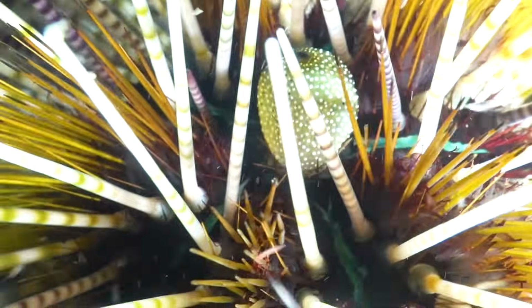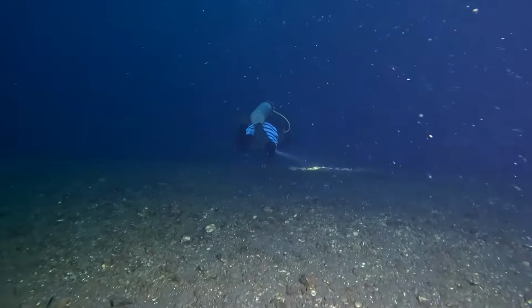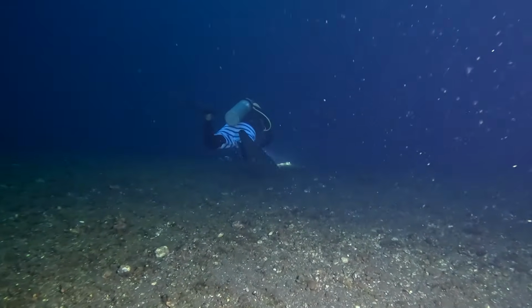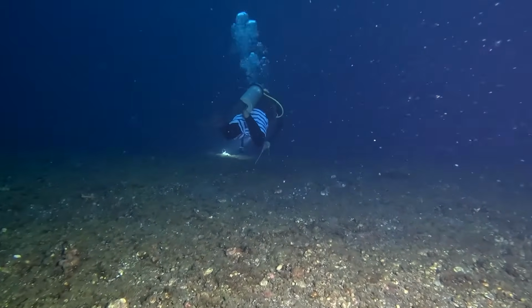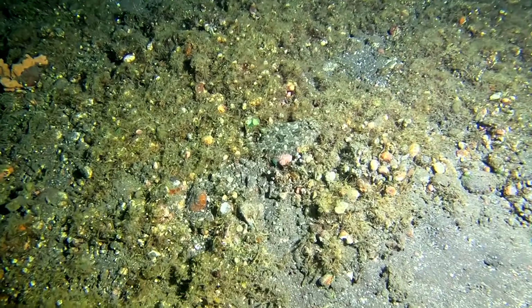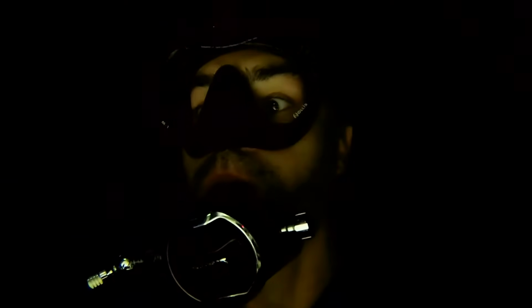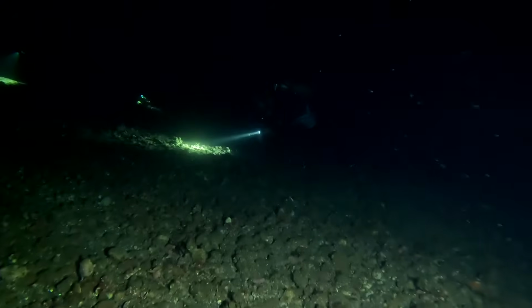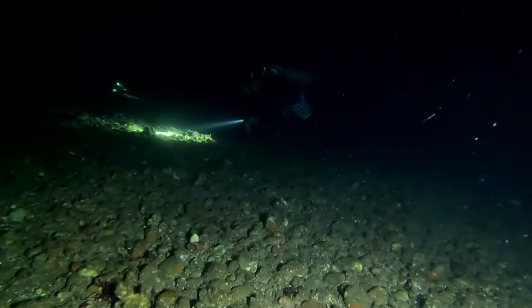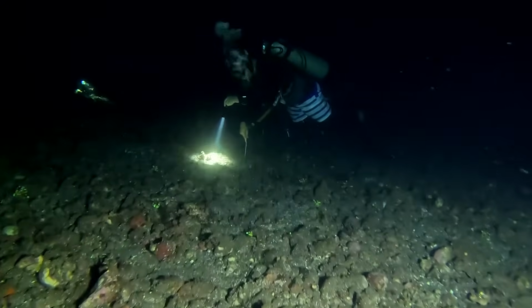Guys, I'm going looking for the crazy and potentially deadly sea creatures that come out at night. Let's go. So guys, the first creature we found is perhaps my favourite species.